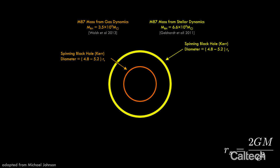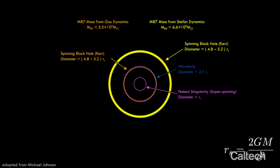But then one thing you can do is ask ourselves, how do we turn this into a test not just of the black hole size, but also of black holes themselves? And we can look at other unusual exotic objects. For instance, wormholes also produce shadows. So for a 6.6 billion solar mass black hole, you'd get a smaller shadow than the yellow one. And for superspinning black holes or naked singularities, you get an even smaller one.